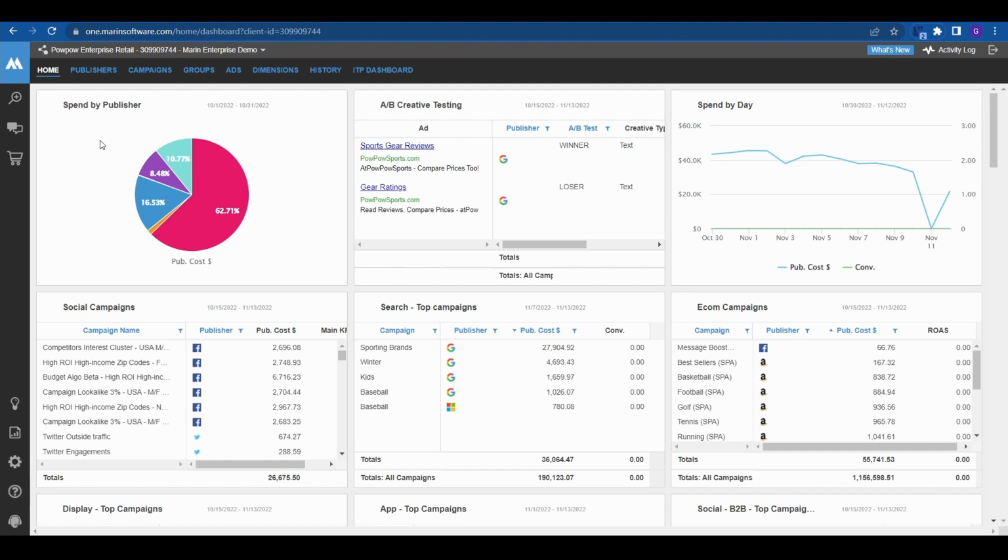As a user, your view is completely customizable, and there's no limit to the number of dashboards you can create. The dashboard view can also be customized for individual team members, so everyone from a marketing manager, director, VP, or even your CMO can see the specific KPIs that they care about.